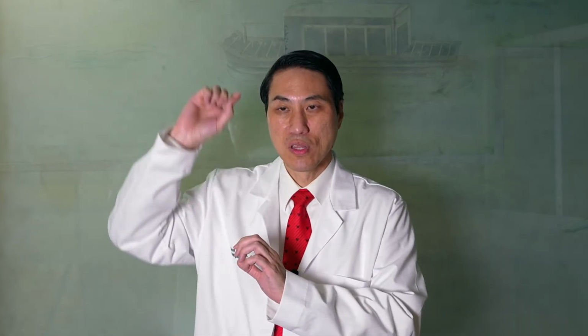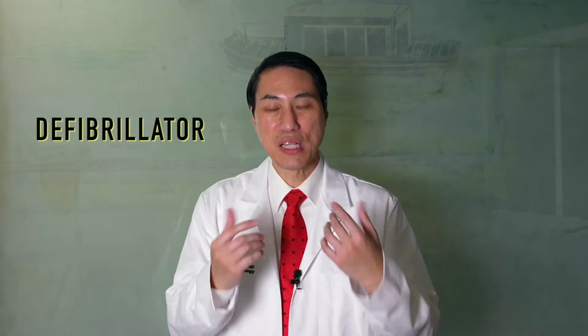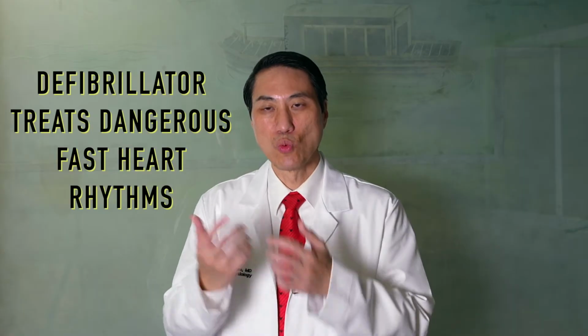And then of course, if you have both problems, where the normal source is going too slow and the nerve's not conducting everything, well, then you might be paced in both chambers. So that's a simple pacemaker. But a defibrillator is completely different. A defibrillator treats dangerous, fast heart rhythms.